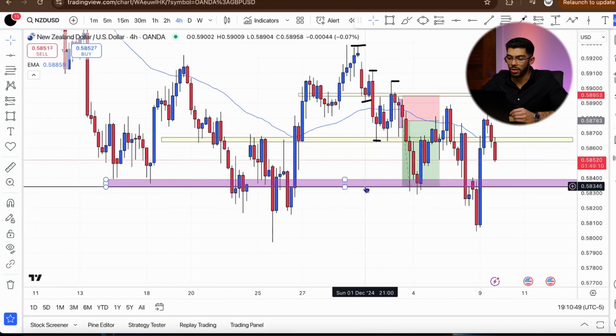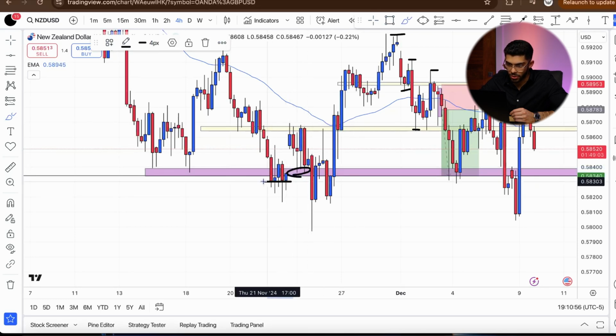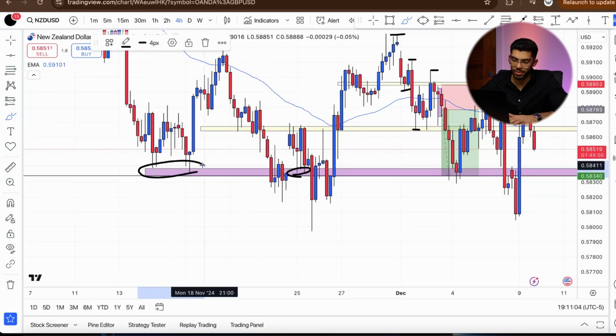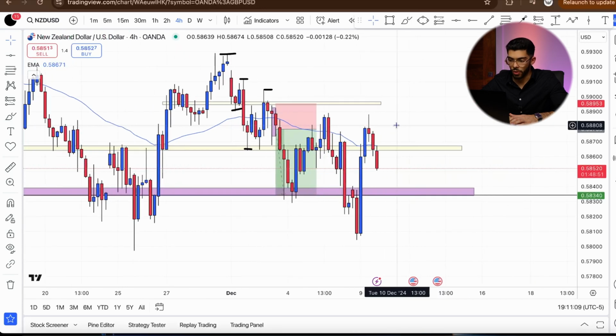But right around this zone, price has reacted to multiple times. So if we go left here, we can see that price used it here as support. Price also kind of used it as a resistance here almost. In here, it's a little bit unclear. But back here, it actually used it as support multiple times again. So this was an area of reaction where price was most likely to react.